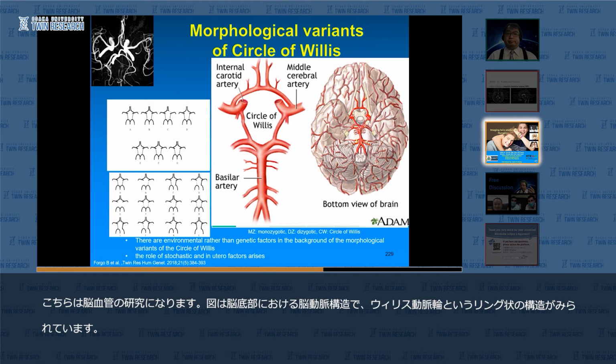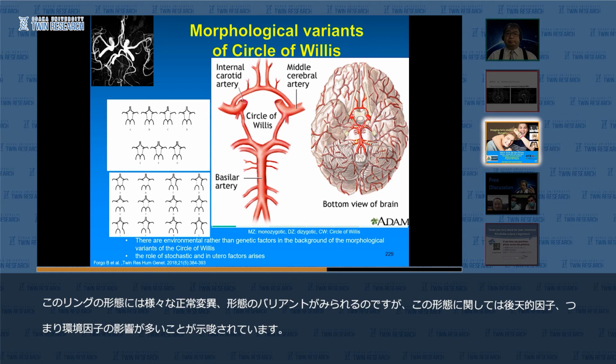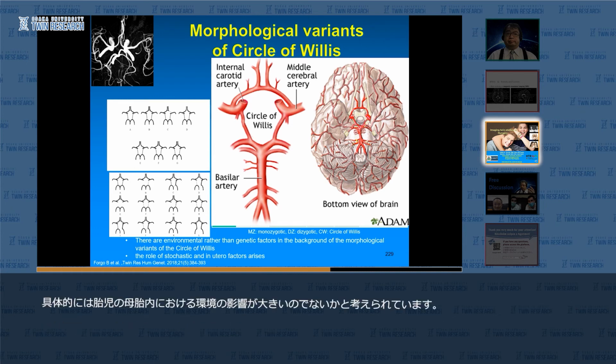Regarding the brain and brain arteries, in another Hungarian twin study, we analyzed with MRI the morphological variants of the circle of Willis. This is at the base of the brain, and the various variants are very common also in the general population. We found that there are environmental rather than genetic factors in the background of the morphological variants of the circle of Willis, indicating that the monozygotic twins were mostly dissimilar in the presence of certain variants. So the role of stochastic and in utero factors arises.